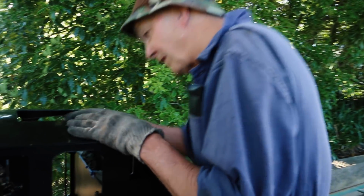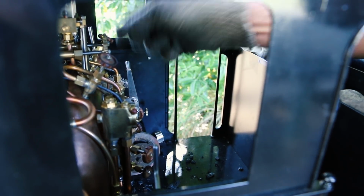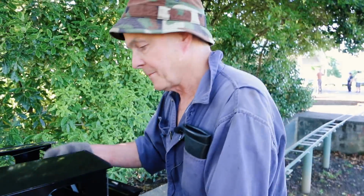Well, we finished running for the day. It's time to put her away, to drop the fire, blow down the boiler, give her a clean up and put her in the back of my vehicle. So first of all we'll shut the lubricator off. Okay, that's off. Now we'll drop the fire.